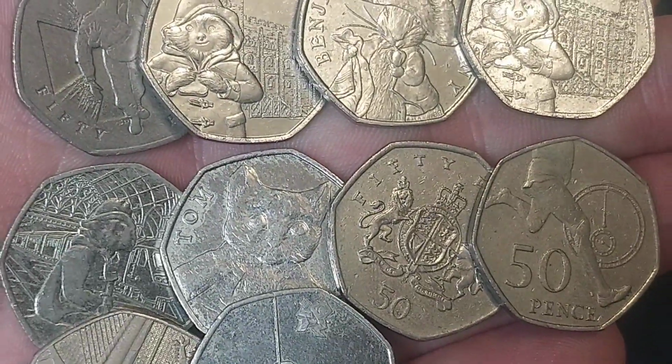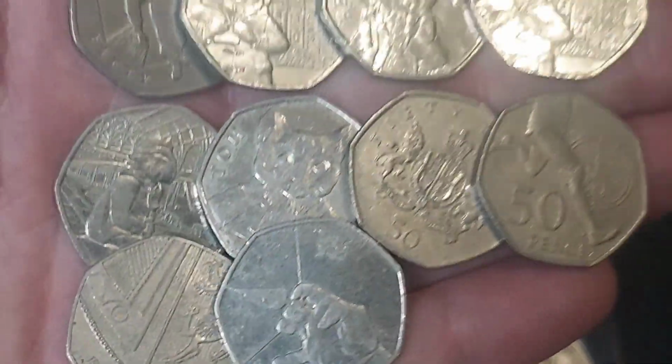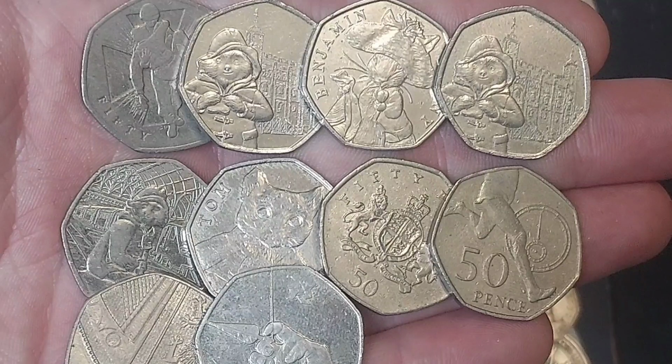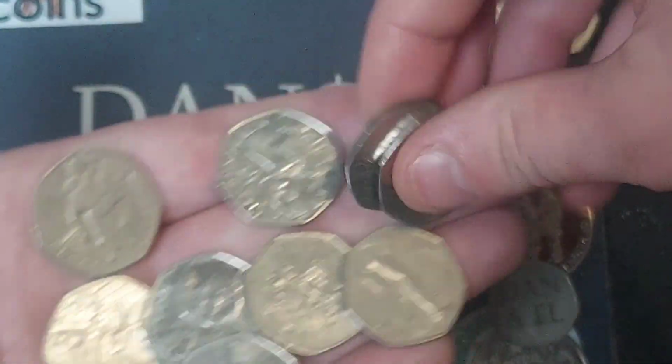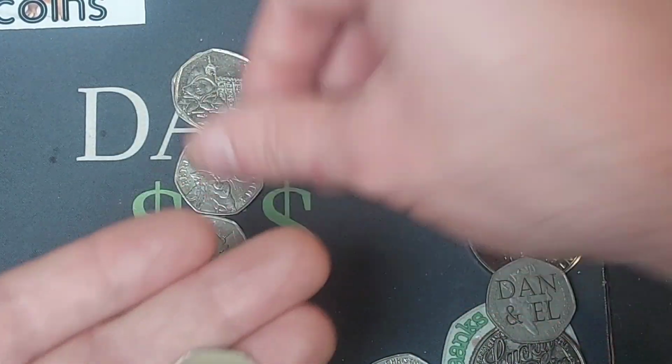We'll keep a little note in the side of the videos. 10 coins: Victoria Cross Heroics Act, 2 Paddingtons out the Tower of London, the Benjamin Bunny, the Tom Kitten Crazy Eyes, Sir Roger Bannister, Christopher Ironside, Paddington at the Station, the favourite, well, my favourite of the Paddingtons, a 2017 Shield rounded off with a 2011 Olympic archery. What a way to start the weekend.